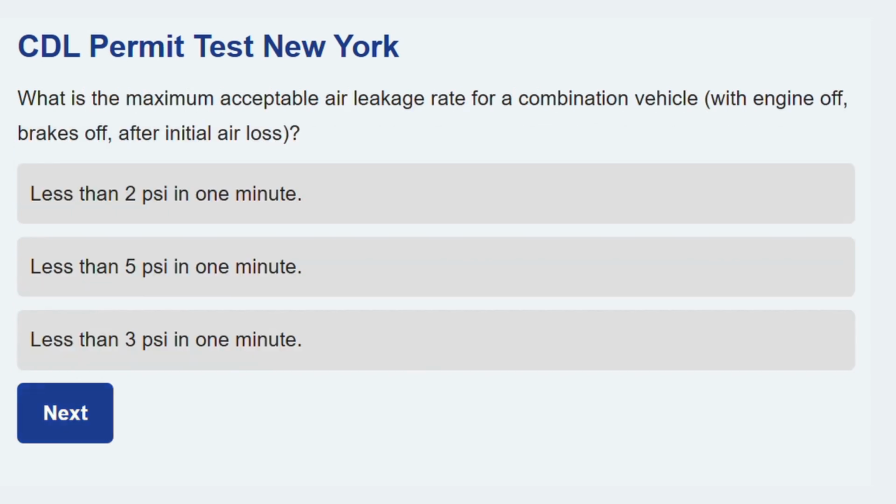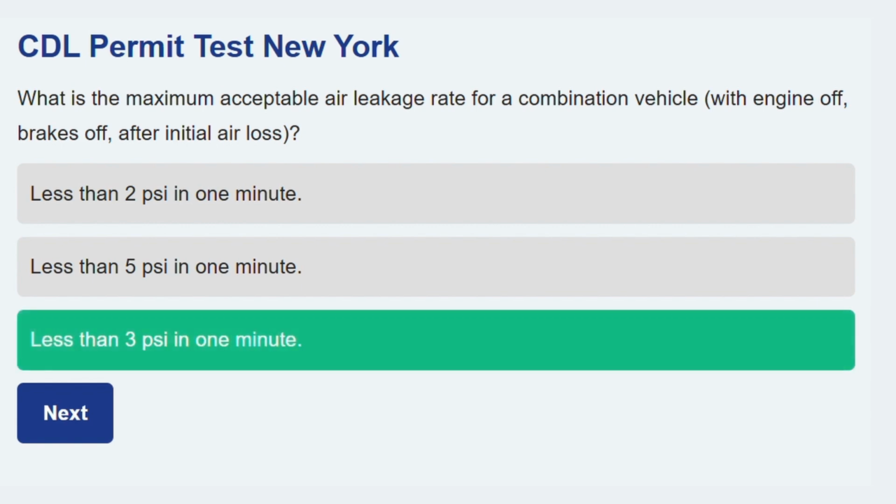Moving forward, what is the maximum acceptable air leakage rate for a combination vehicle with engine off, brakes off after initial air loss? Less than 3 psi in 1 minute. Higher leakage rates indicate a problem that needs repair.